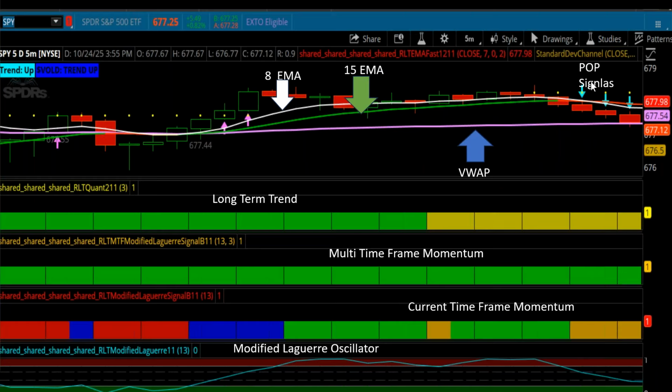So those are that, and then you've got these pop signals. These tell us when the stock is breaking out of compression to the downside with blue and to the upside. So when you see one of these on the chart and you're getting a break like this, you go from selling to buying, red to blue. See the stock breaking above the VWAP and the 15 and the 8. You can take it right here, and you just ride it up for a couple candles and get out.